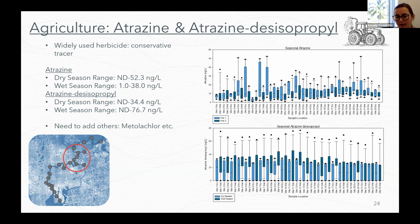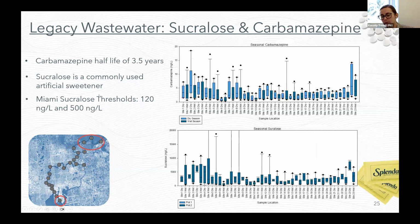I do want to add a couple more. Atrazine is being phased out from use, but metolachlor and its degradation products are next on my list to add to this method as additional agriculture tracers. And then into the wastewater tracers, sucralose and carbamazepine are really good tracers for legacy, reclaimed, and some fresh wastewater, but sucralose does not get removed. It does not get degraded by many of the treatment processes, and so it stays around forever, whereas carbamazepine does have a half-life of 3.5 years.